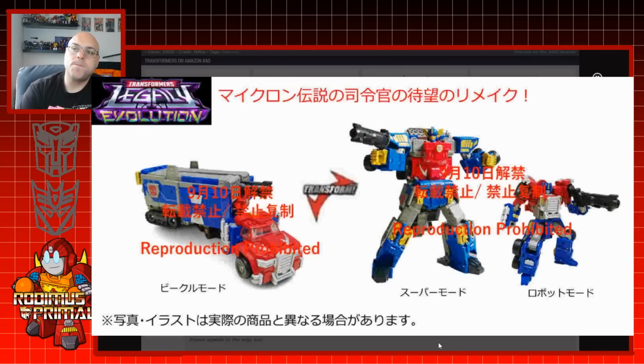And I know a lot of people would be excited about it, especially now that they're releasing new versions of Transformers Armada characters. And the thing is that it's going to be missing part of the thing that made Transformers Armada. Because the whole thing about Transformers Armada was Pokemon.